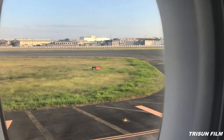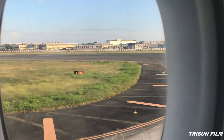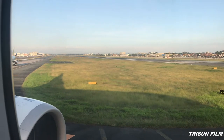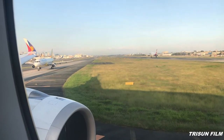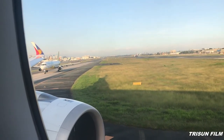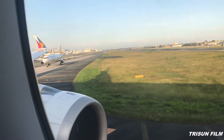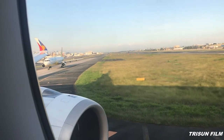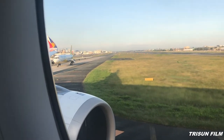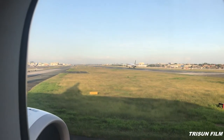So we're now almost 15 minutes from the departure of the gate. We're waiting now for our turn to take off. So this is it. Yes, they're using only one runway for take off and landing. So there's another one, and after that it's our turn to take off. So one more and we'll be next. And also this runway is being used by the international and domestic flights.